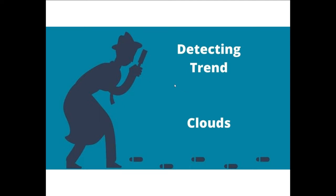So, today we're going to be continuing our discussion on detecting trend. Very important stuff, right? So the trend is our friend, right? Until it bends. So today we're going to be talking about clouds. Okay, so the Ichimoku cloud. We're going to be talking about it in a little bit, how it helps us detect trend.